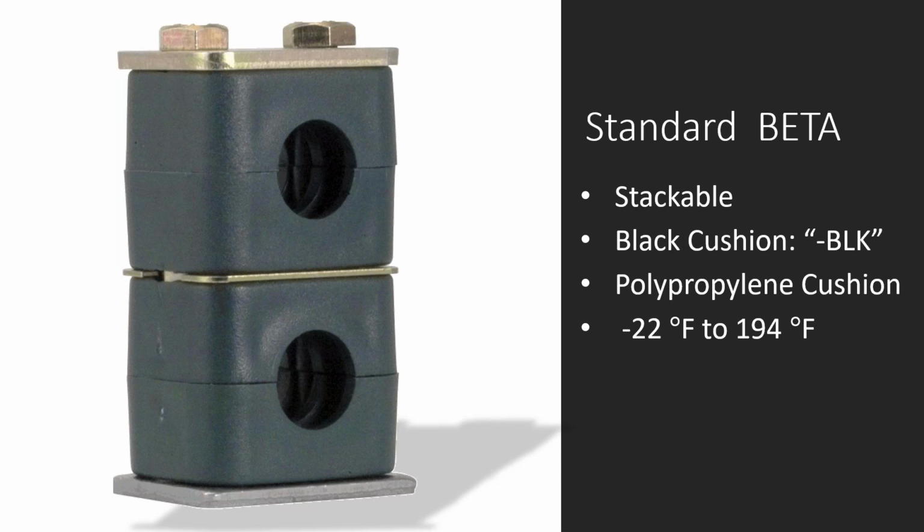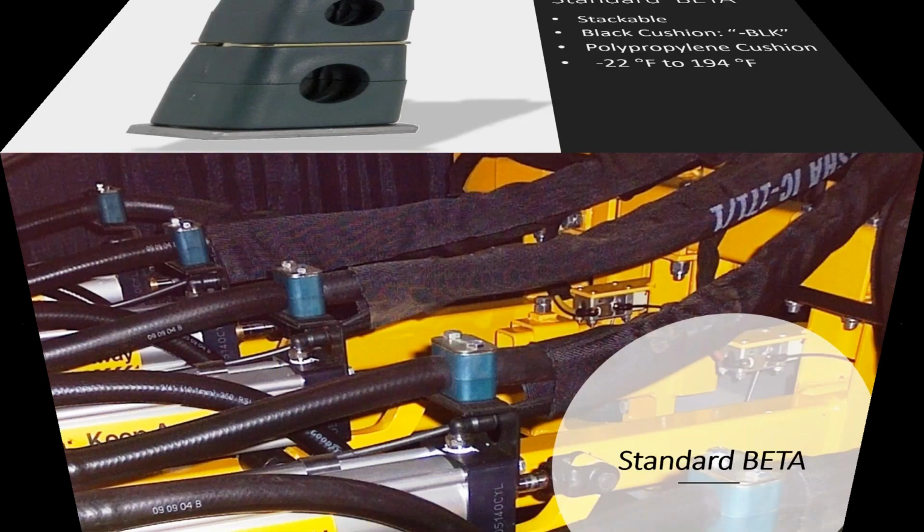And you'll notice that the cushion is black. Some people like to have the black because it blends in a little bit better with their equipment. We have a ton of these on the shelf in a variety of sizes. They're also standard, but we don't publish them in the catalog. So just know that we have the 2 color options for our Beta family. And it's Polypro 2 with the same temperature. So the stacking makes it more efficient in a tighter space.